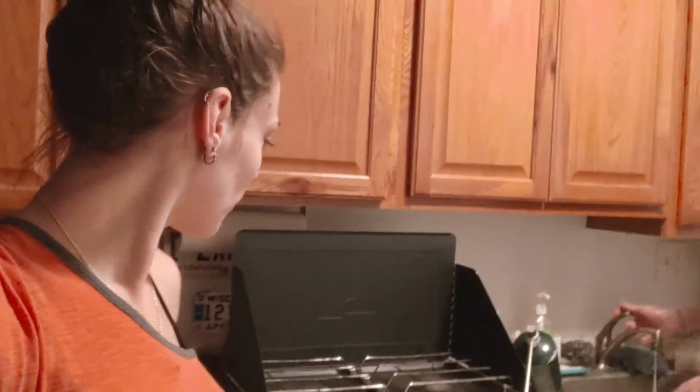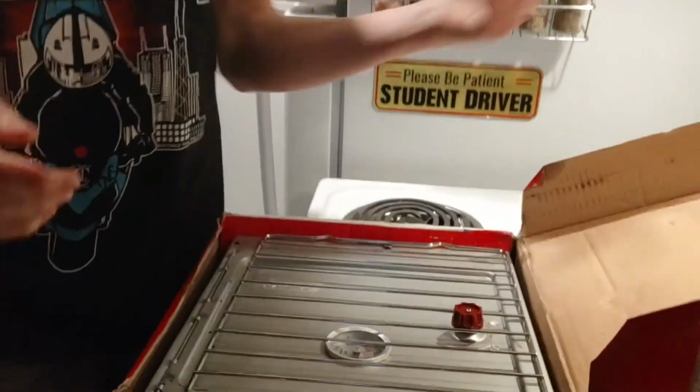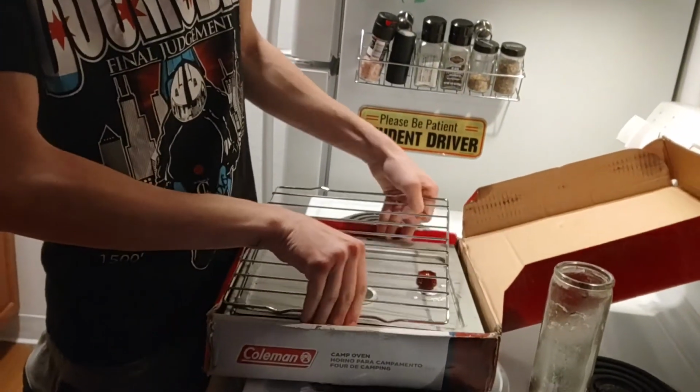So we're gonna show you guys a little bit about the camping oven itself. Make sure that you don't have anything under here that's going to catch fire, because it can get warm under there. Unlikely it would start anything on fire, but it can get warm. Here's the Coleman oven, a collapsible Coleman oven that you can find between 50 and 60 US dollars. It's definitely worth the buy.